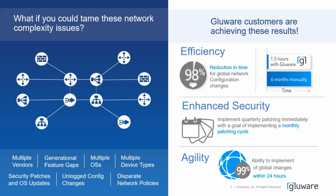And finally, agility. It's all about keeping up with the business demands and actually being able to achieve network changes that keep the pace of the business.